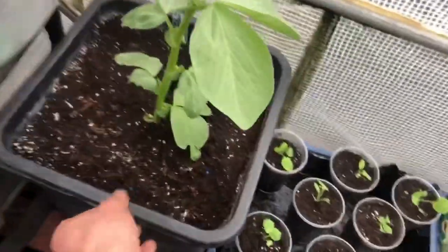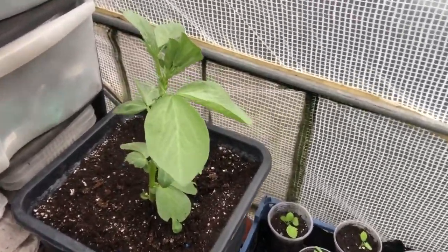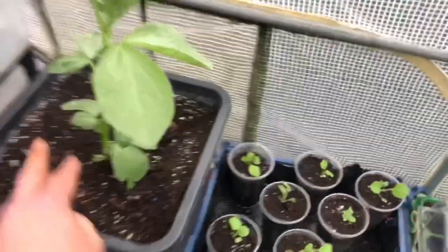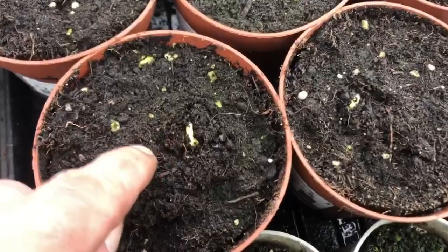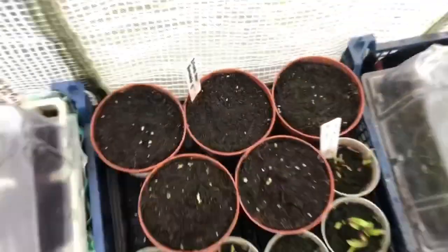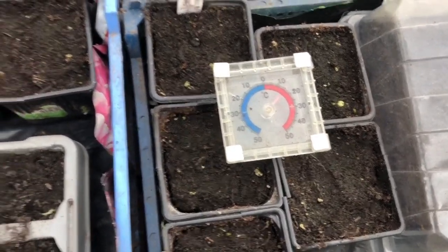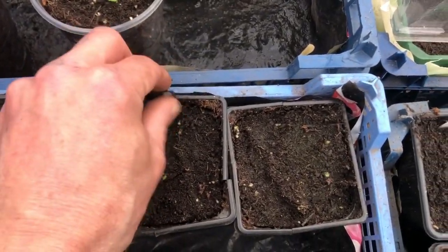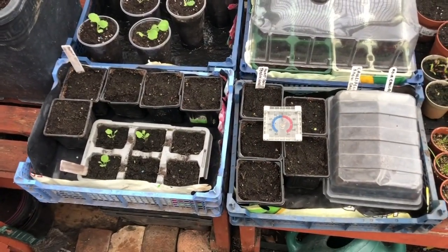The broad bean is doing rather well. That's got to be a couple of foot tall now, so that's good. So at least I'm going to get one broad bean anyway. But if you look at the broad beans, they have just started to come up, that one as well. So yeah, nothing on the French dwarf beans yet. We'll have to see what happens with these because they're taking a bit of time. But yeah, I'm sure we'll get there in the end.